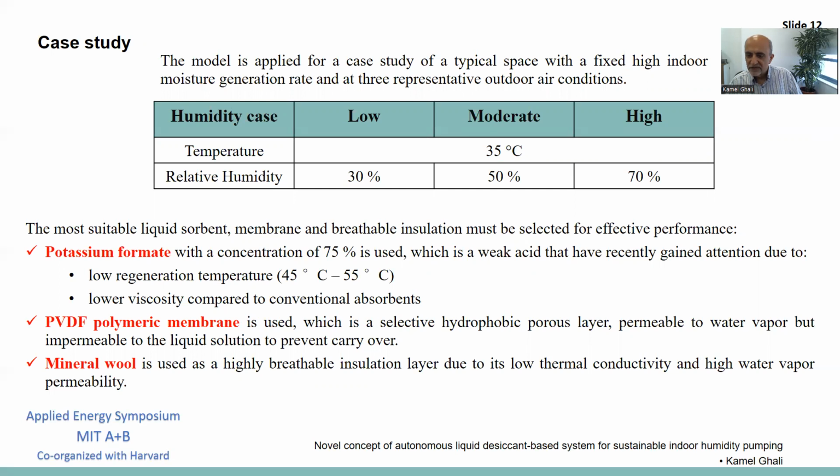This is important to study the proposed humidity pump performance under all possible outdoor humidity conditions to determine the limitation and applicability ranges. The most suitable liquid sorbent membrane and breathable insulation must be selected to have complementing characteristics and ensure the effective performance of the humidity pump.